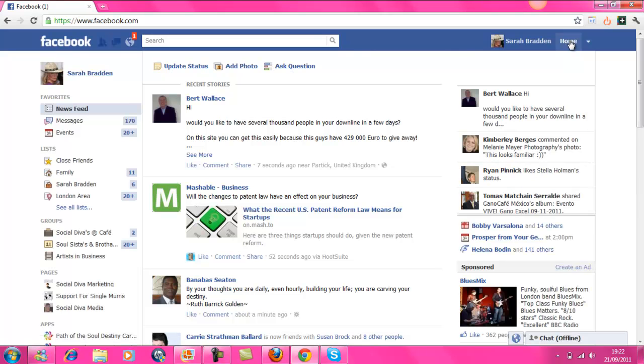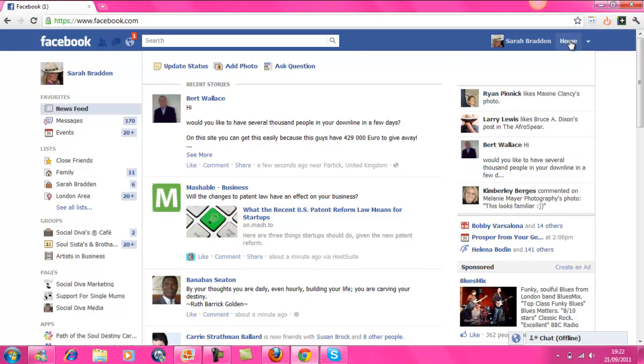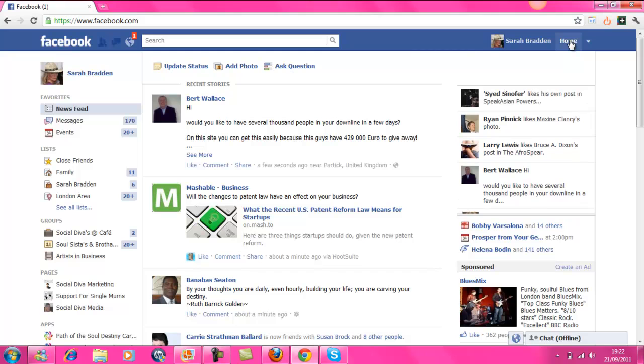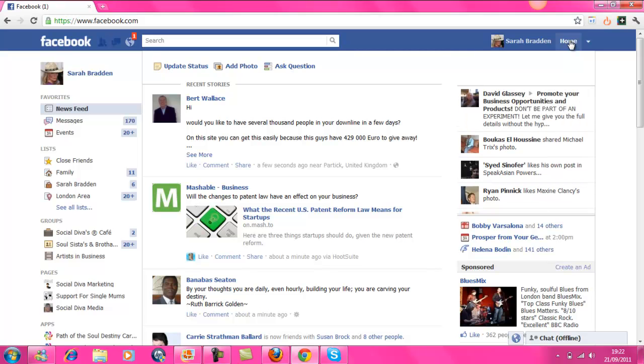Another quite exciting little thing, especially for businesses, is that you no longer need 25 likes on a business page in order to grab a custom URL, which is fabulous, because if it's a small business and you haven't got the likes yet, but you need that vanity URL, you no longer need those 25 likes. So that is a brilliant little thing for businesses now.